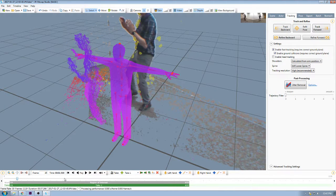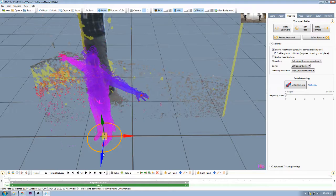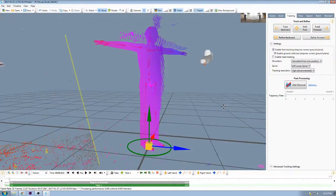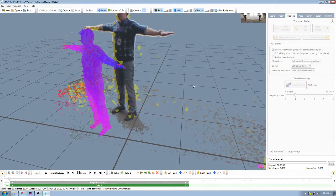And what you'll do at the first frame is you'll do your best to line up this character. Like that. Yeah, the ground is different. That's not going to be good. And click refit pose, and then track forward.